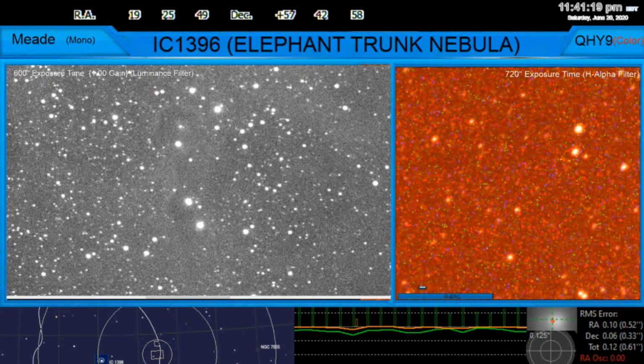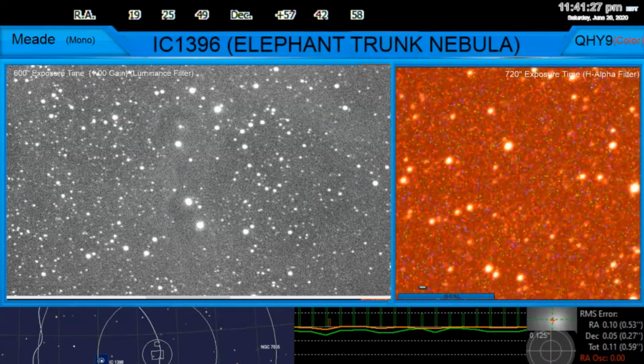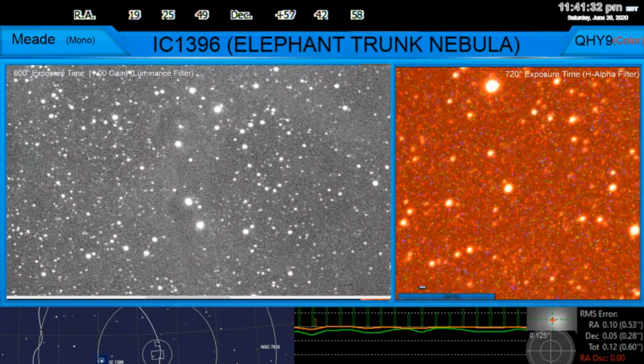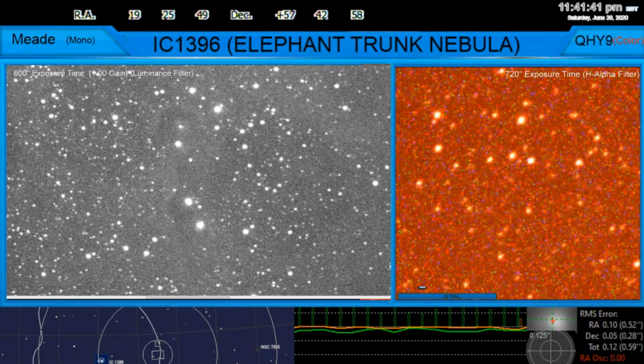I'm just looking at the stars on the camera on the right. Look pretty darn good to me. I think they look really darn good. I'm very impressed with that. Big question is what is the 12-minute exposure going to look like? That's the big question. Will there be star drift? Because we're going to take one more after this. We should be in good shape.